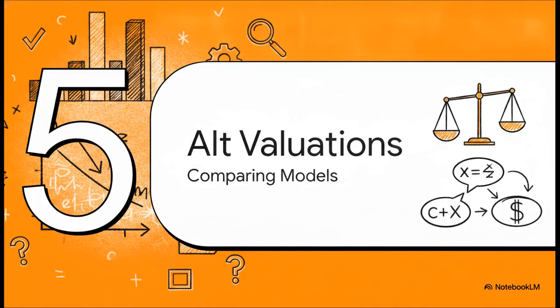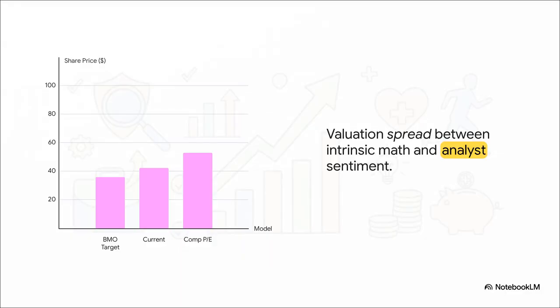Which brings us to Section 5, Alternative Valuation Models. Let's cross-reference everything we've done so far to get the full picture. If we run a comparable company analysis and apply a conservative P/E multiple of 15x against their peers, we yield a price of around $53.